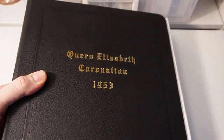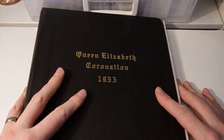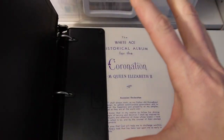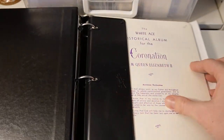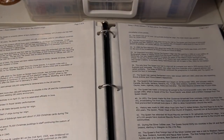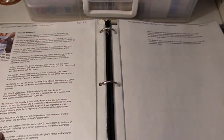Now, stamp collecting for me is about much more than dollars and cents. It's a combination of my two favorite things, art and history. And so my favorite part of this album is actually in the back of the book. That's neat. But then there's also information in here on the royal family's stamp collection. And as you may know, the royal family stamp collection is the best in the world.